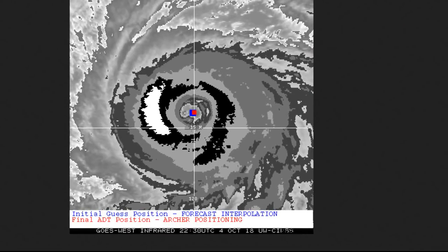And here's what it looks like on the Dvorak image. So we've got pretty much coverage all the way around of this lighter gray color, and we're starting to bring in the black colors. That's almost completely wrapped around the storm there. So these are colder cloud tops that are shown here. And typically with the strongest hurricanes, we see pretty much black all the way around, and some of the white also starting to enclose the eye there.